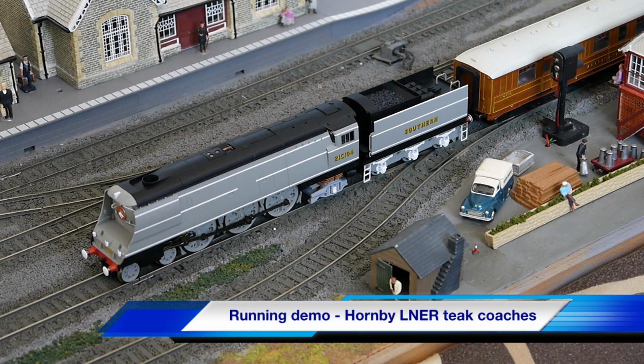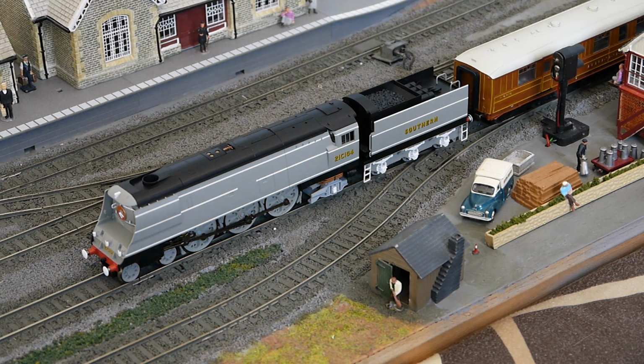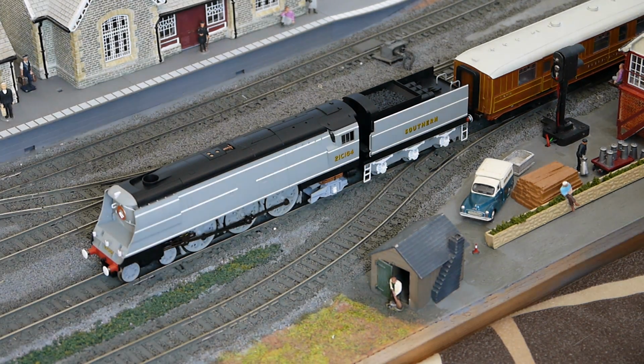So this is a video showing the running of the Hornby Southern Railway Battle of Britain class Fighter Command. Unfortunately I haven't got any coaches that are suitable for the Southern livery, so the best thing that looks pretty good with it is the LNER teak coaches that I've got, which are the super detailed ones. I've also got the silver Jubilee silvery grey coaches as well, which look quite nice with it, but I thought a bit of contrast was quite nice. So I'll just set her off.